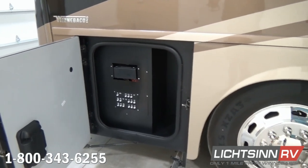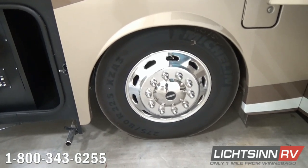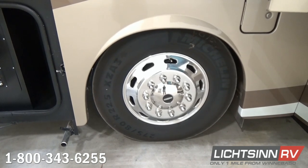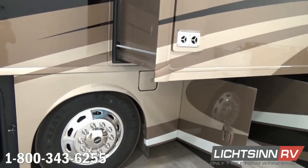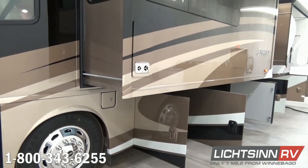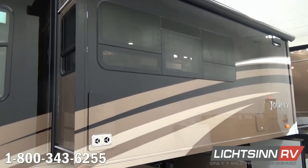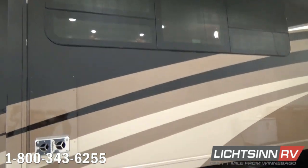This coach is powered by the tried and true Cummins ISL, and what's unique about this, this is the big block ISL 8.9 liter turbocharged diesel platform that boasts 1,150 pounds-feet of torque or power. It is mated up with an Allison 3000 MH series 6-speed automatic transmission with engine compression braking capability.